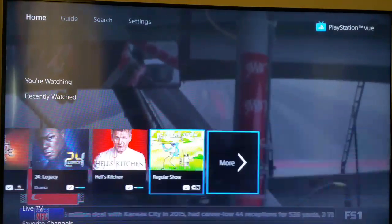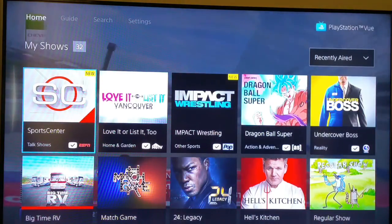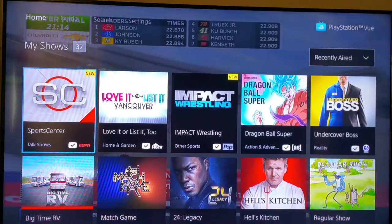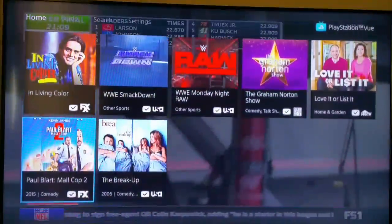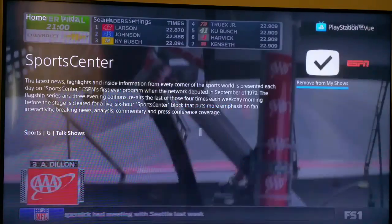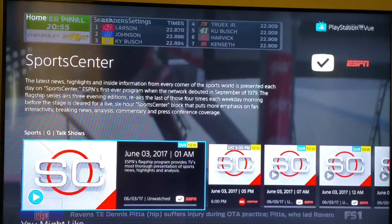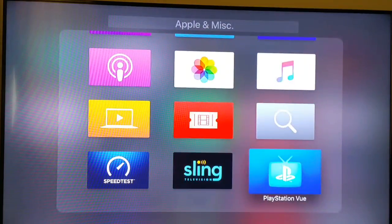These are shows that you select manually to record by picking them to be one of your shows. And it will hold those recordings for up to 28 days. So you can keep as much as you want, but it's gone after 28 days. The cool thing here is that you can actually record ESPN. You see, SportsCenter is one of my shows, and it'll actually record all of those editions of the show, which is pretty cool.